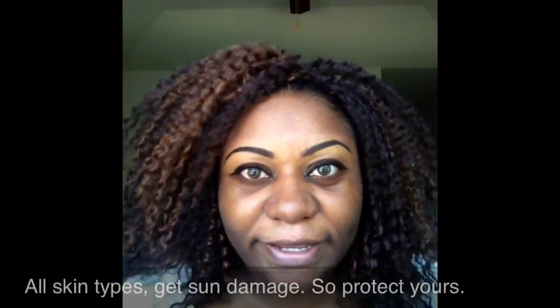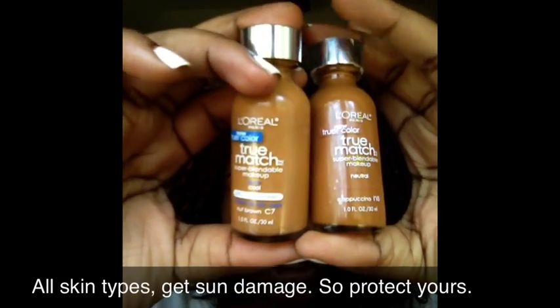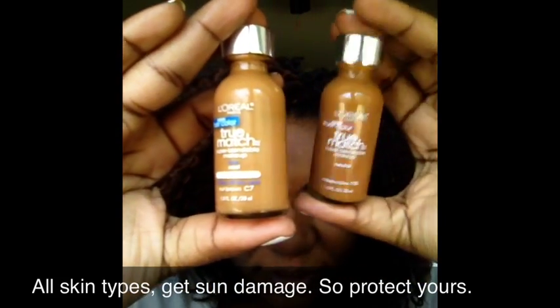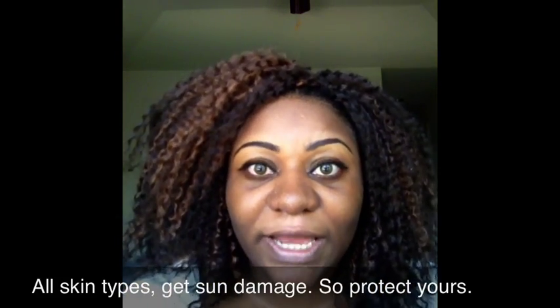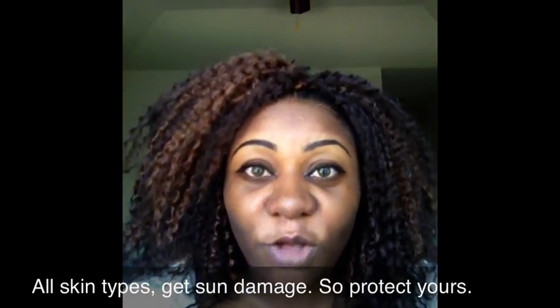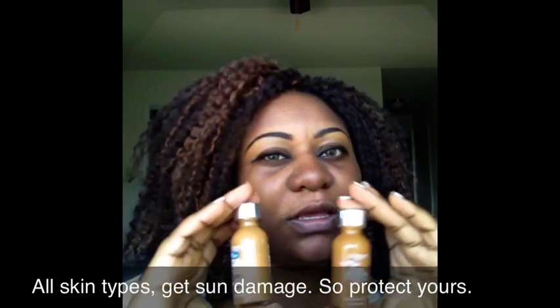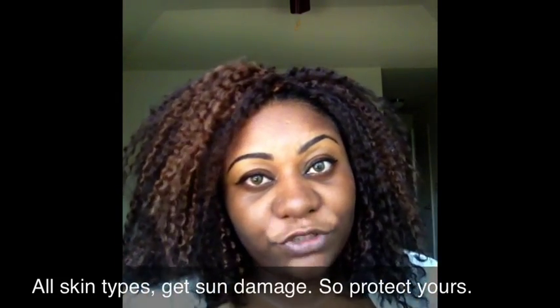The only thing I don't like about these is that the lighter tone one has SPF in it, and the darker tone one does not have SPF. As we all know, no matter what skin type you are, you need SPF on your skin to help protect it. So I'm not sure why they think the darker tone foundations don't need SPF. That's something they might have to change.